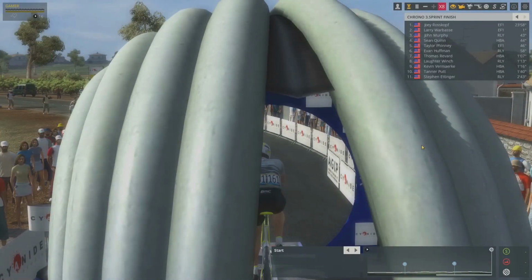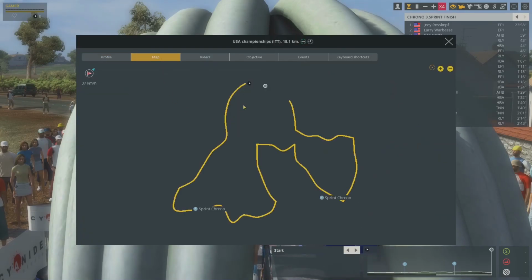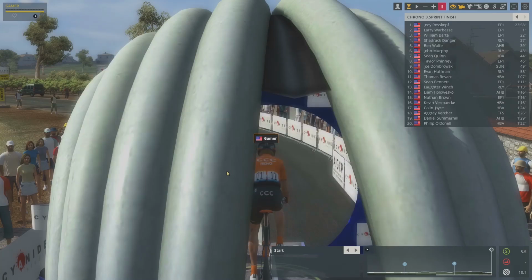We are on to the natties. It's the U.S. National Time Trial. We're going to be heading out pretty soon. I'll slow things down a little bit. Let's take a look at the conditions first. 37 kilometers per hour, and it starts as a headwind, and then crosswind, tail. That's more cross than anything. You get a pretty decent tailwind here, and crosswind again towards the finish. So the wind is going to be an issue. We're looking at an 18.1 kilometer race.